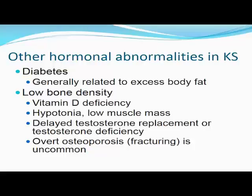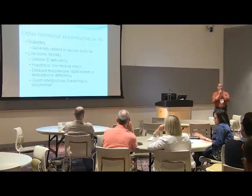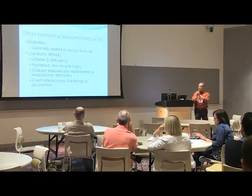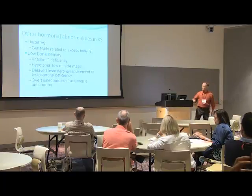Other hormonal problems, diabetes is generally related to excess body fat. So they have a higher prevalence of type 2 diabetes. And low bone density, which has a variety of contributors. Many of these boys are vitamin D deficient, like all other adolescents. They have low muscle mass and low muscle tone. The bone actually is able to monitor how much muscle mass is around and responds to that. So low muscle mass will generally lead to low bone density. Delayed testosterone replacement or testosterone deficiency can promote low bone density. However, overt fracturing osteoporosis is very uncommon.